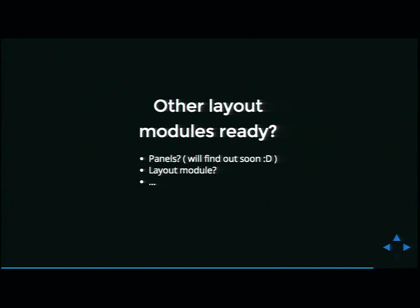So are there other layout modules ready? Apparently Panels is busy, but it will not be finished before 2050. Mid-2050, I don't know. Display Suite will be done before the end of the year. I promise that. Yay. But if core changes in 2015 and I have to redo my work, that's not my problem. Just to be sure.